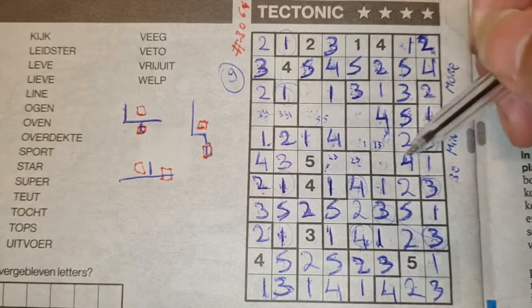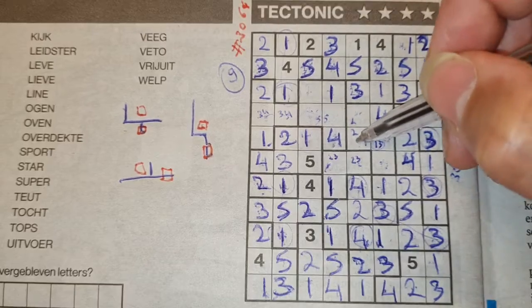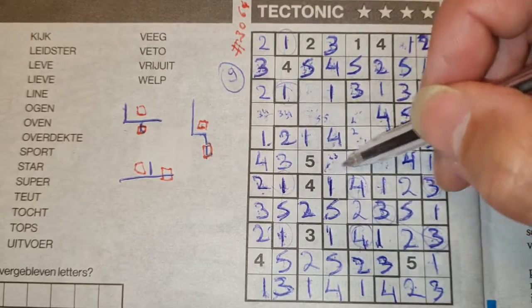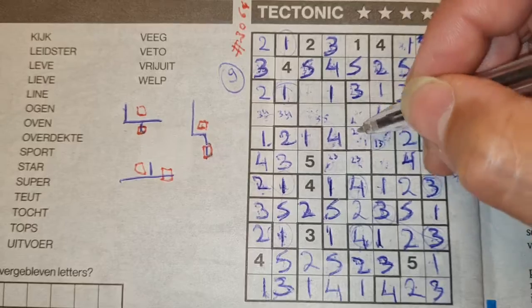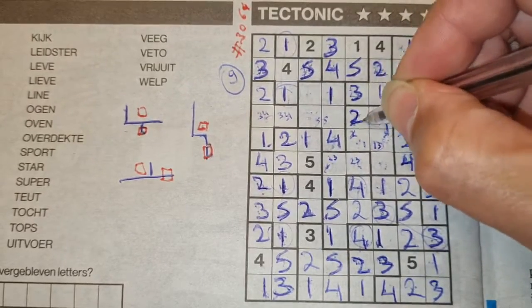Those two boxes cannot be a 2, so the 2 could be here, could be there. Well, I cannot place a 2 here, otherwise I cannot fill any 2 in one of those two boxes. So this is not the solution to place the 2 here. The 2 should be there. Alright.